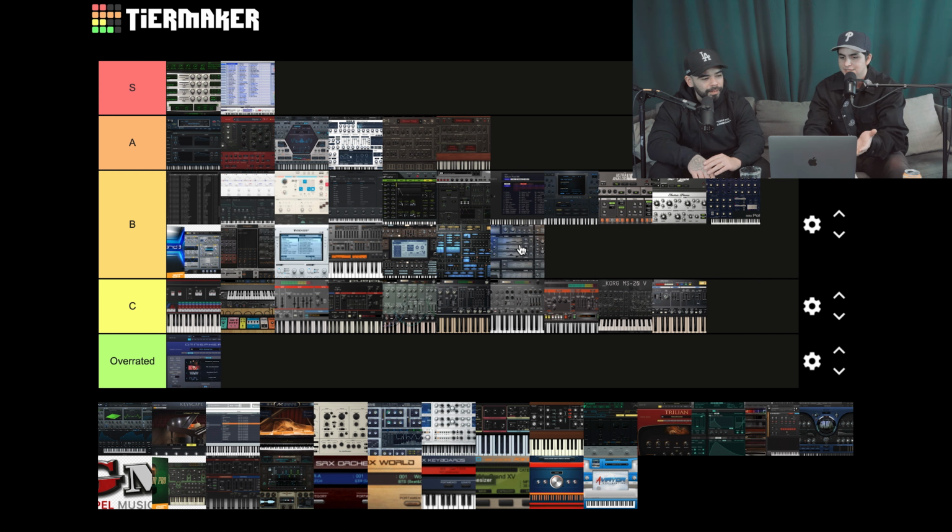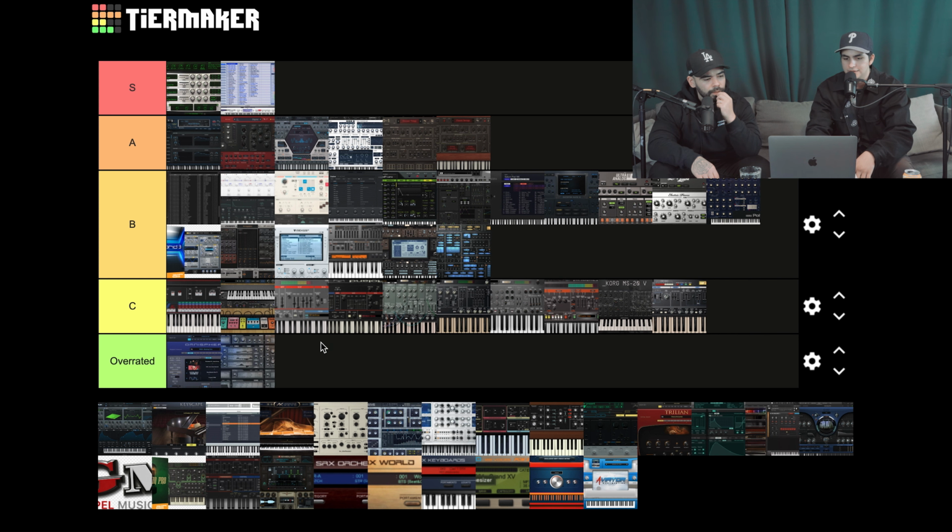I know a lot of people use the Nick Mira banks. I have like 20 of them too, so I understand why people love this plugin for that. But I'm gonna keep it real, I'm gonna keep it $1. I think it's overrated. I'd probably put it at C, just because of famous sounds. A lot of people caught on to this sound because the producers were using it.